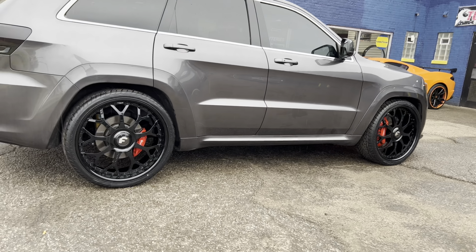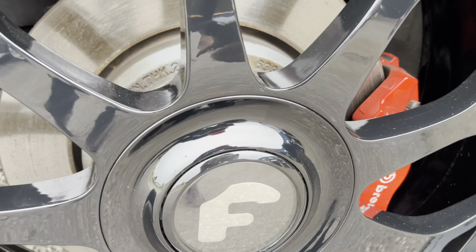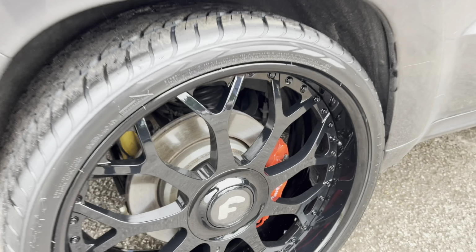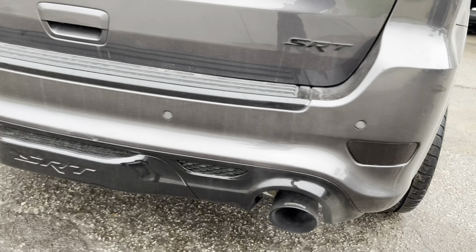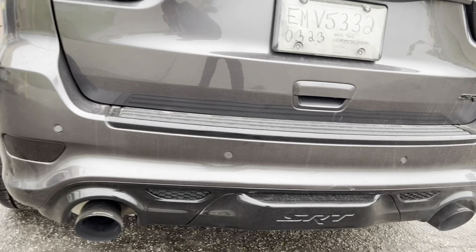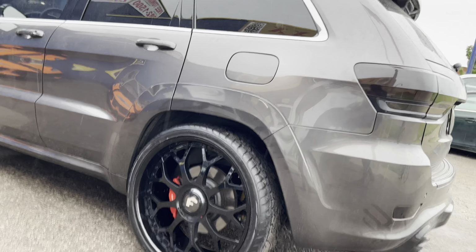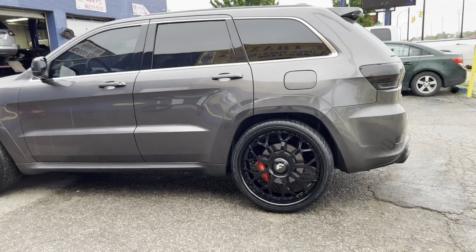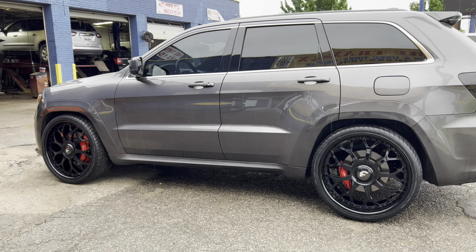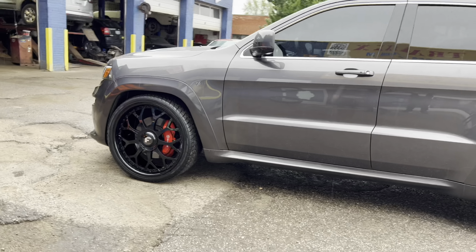Boy, looking good, man. Big Forgiatos, big cap. Yeah, that looks good. This boy looks good, man. It almost makes it look like a Trackhawk a little bit, though, don't it, for some reason. I mean, it's the same, but I don't know, the rim just kind of makes it seem a little bit more different for some reason, though.